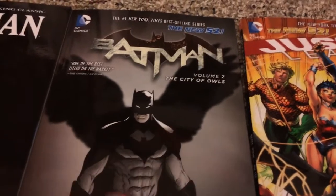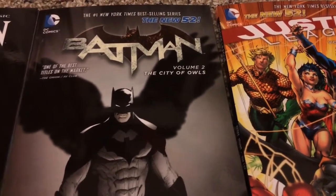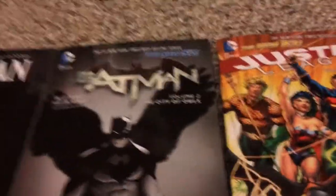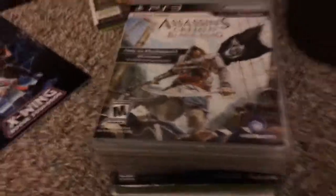So once I get Volume 1, I'll read that, obviously. Then I'll go on to read Volume 2 of Batman, which I've heard is very good as well. So definitely looking forward to reading that. And then on to the third category of this haul, which is video games, which is pretty much how it goes with me.